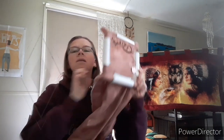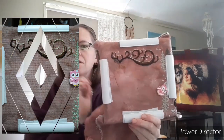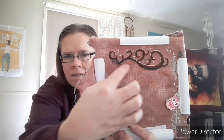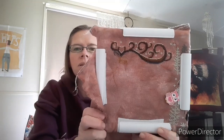I will put up a picture of where it was, and this is where I'm up to. You can just see that coming. So I stitched on this for one day and I got 500 stitches into it. I got all the snowflakes, these little snowflakes up here, finished all this and filled in his antlers, and then started on his face and started to come down. So that is what it's looking like.